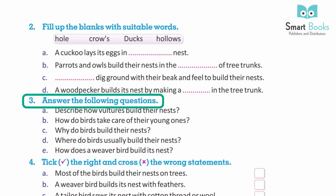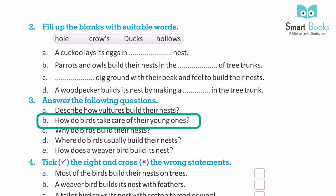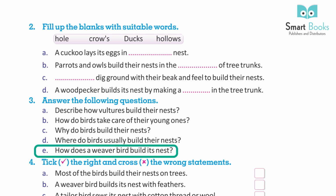3. Answer the following questions. A. Describe how vultures build their nest. B. How do birds take care of their young ones? C. Why do birds build their nest? D. Where do birds usually build their nest? E. How does a weaver bird build its nest?